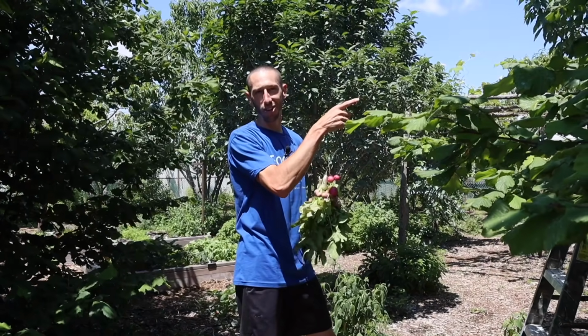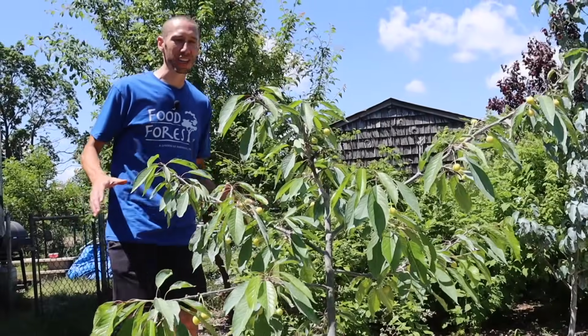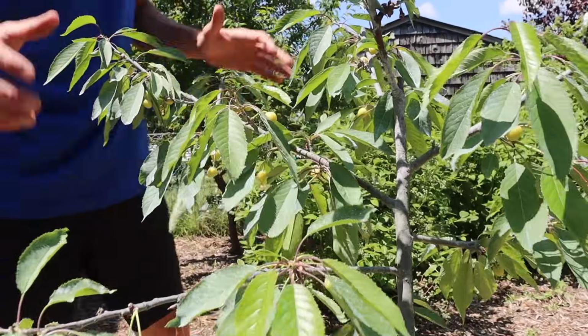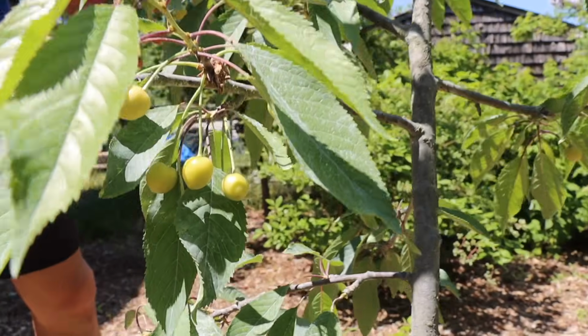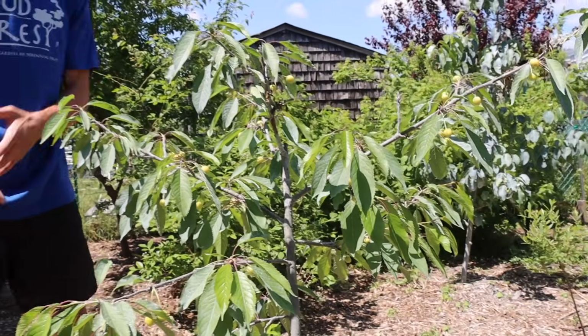Let's check out the side garden though. We've got some blueberries and stuff to check out. Loaded. Over at the side garden now, you can see this young sweet cherry. It's got a lot of cherries on it. I'm probably being too greedy because this is a lot of cherries for how small the tree is, but I'll stay on top of watering it and giving it a little fertilizer and stuff, taking care of it, trying to get as much fruit as we possibly can.